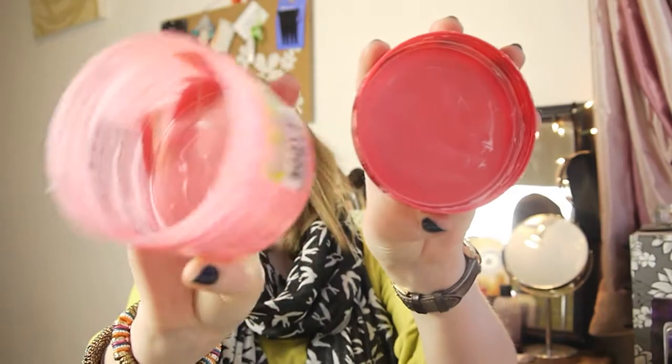It's the Sugar Crush Moisture Extreme. Empty, look at it. I did get out as much as I could without, you know, having random bits. I even went into the lid. I was impressed with myself. I'm so pleased this is empty.